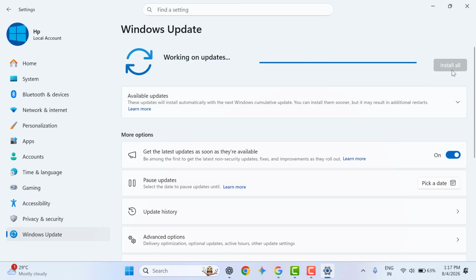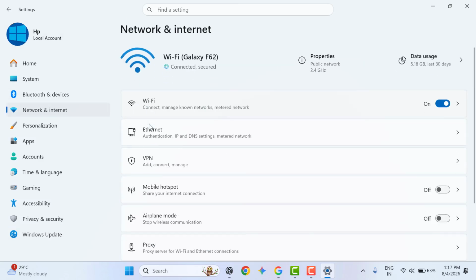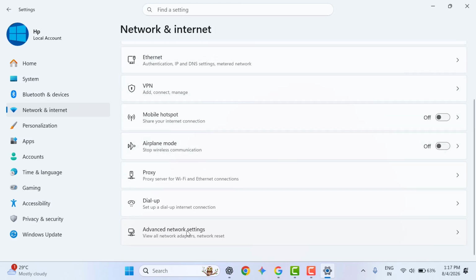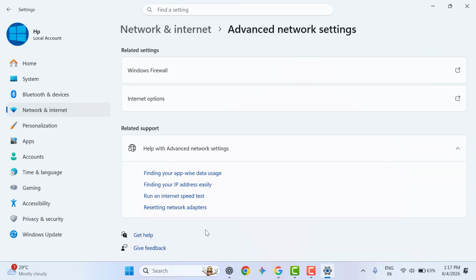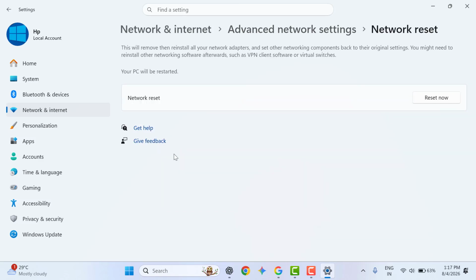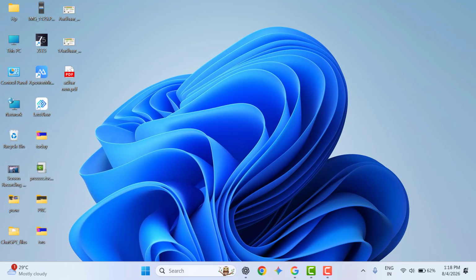Now you need to reset your network settings. To do this, guys, in the Windows settings, go to Network and internet, scroll down, find Advanced network settings like this, and then once again scroll down, open Network reset and then here simply select Reset. Now it will completely reset your network settings on your PC. After this, guys, it will 100% fix your problem. Still the problem is the same? Now you can try the next method as well.